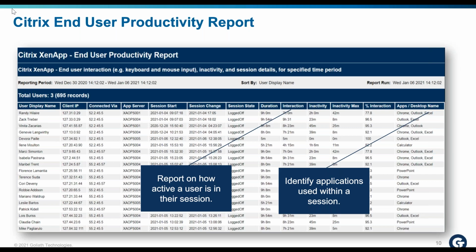Absolutely. All this data that you're seeing is driven by those end user experience data points that we're able to collect in the technology. So not only is it giving you interaction time and inactivity time, but it's giving IT an objective look at user experience to understand which users are having trouble and which ones aren't. Yeah. All right, good. That's great.